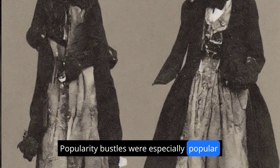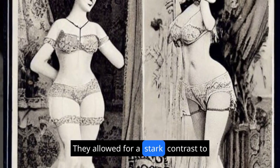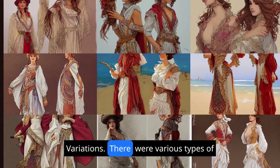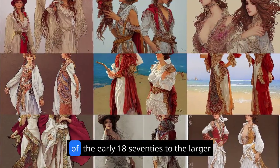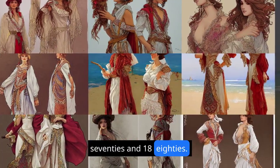Bustles were especially popular during the late Victorian era and were associated with the fashion of the time. They allowed for a stark contrast to the narrow waistlines created by corsets. Variations. There were various types of bustles, ranging from the small, modest versions of the early 1870s to the larger, more elaborate styles of the late 1870s and 1880s.